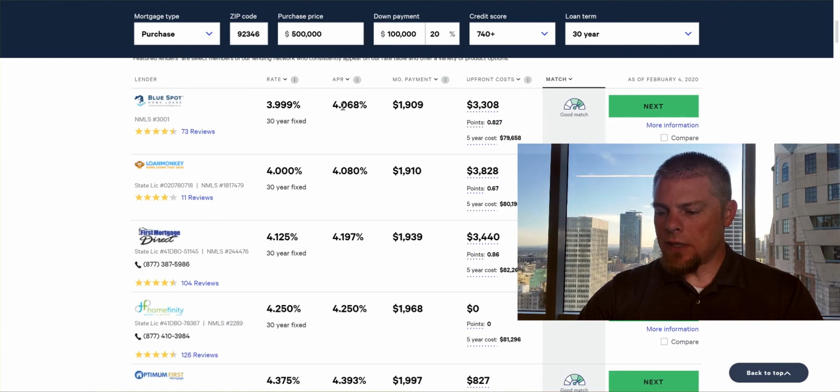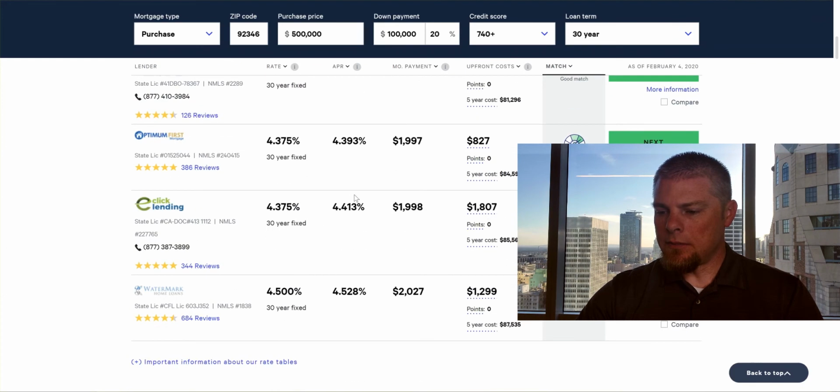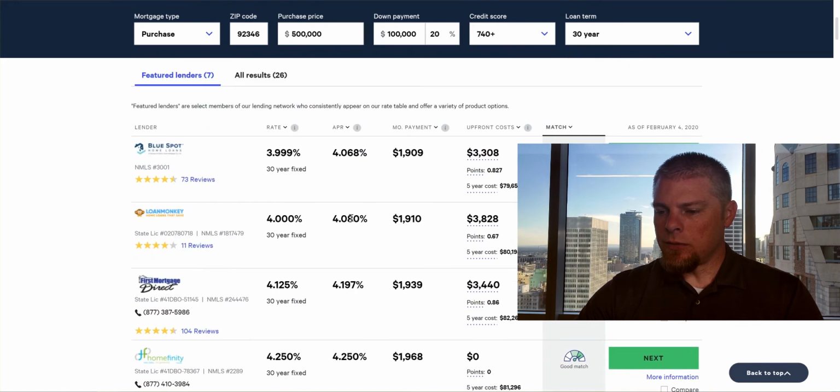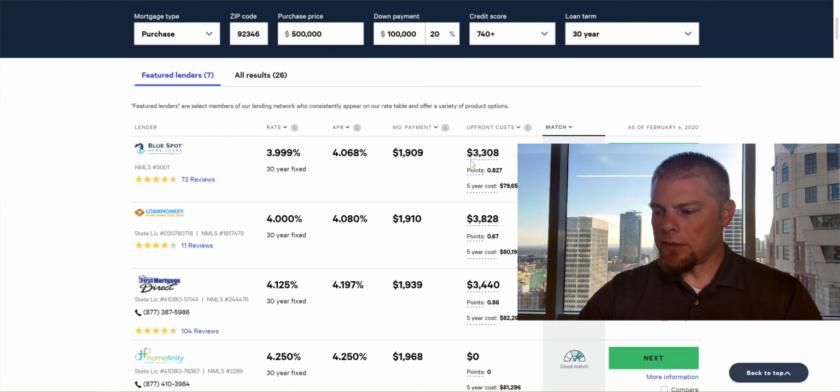As you continue on, it's got a 4.068 APR, and you're going to see that as that monthly payment increases, so does the APR. The APR is a true value of what exactly you're going to be paying. But you see on the side, you have points, you have your cost over 5 years, how much you have to pay up front. And so they give you a good combination of them.